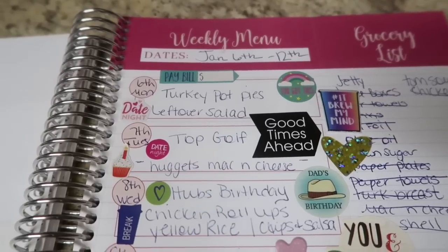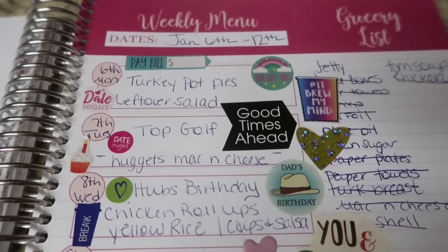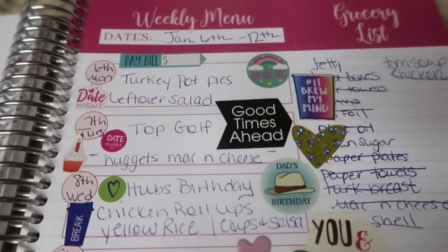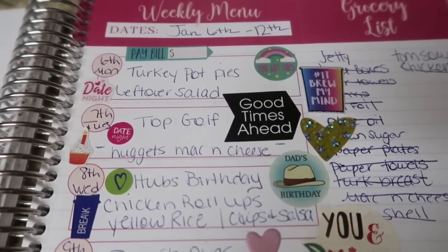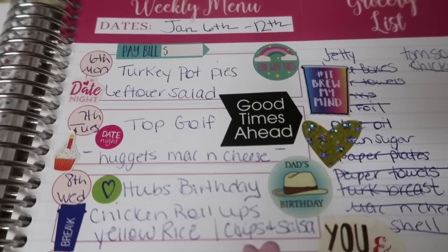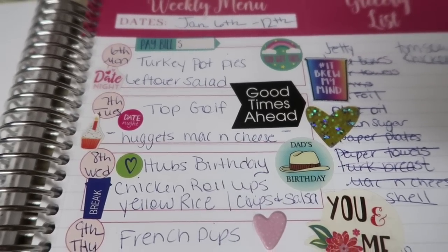Tuesday, we are going to celebrate his birthday at Topgolf. His birthday is actually Wednesday, but he wants to spend Wednesday home at night, enjoying cake and stuff with the kids. So on Tuesday, we're going to meet our friends out and go to Topgolf, which works out anyways because Tuesdays are half off. So you know your girl loves a coupon, so we're definitely going to hit up Topgolf on Tuesday and celebrate with our friends and enjoy his birthday.